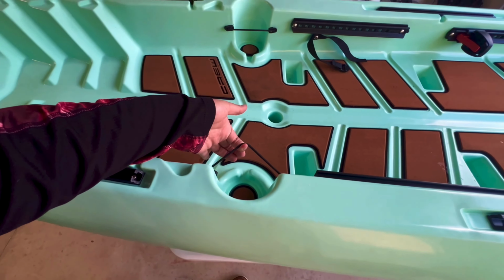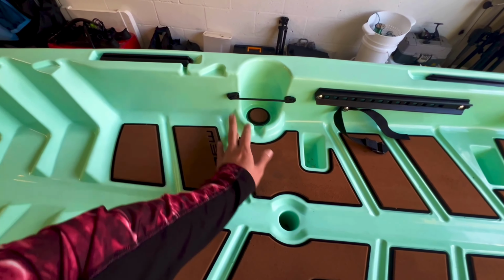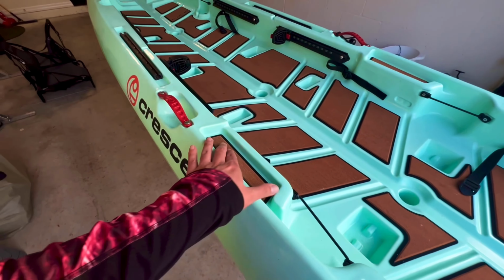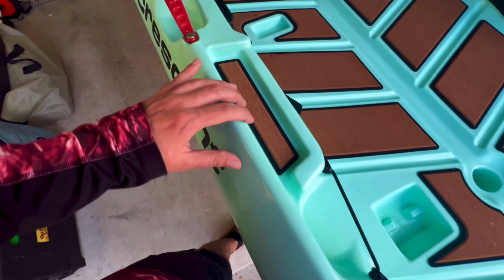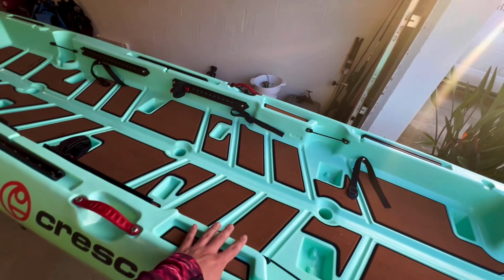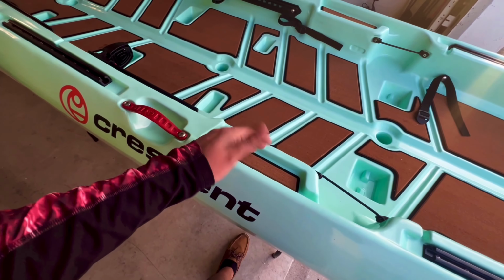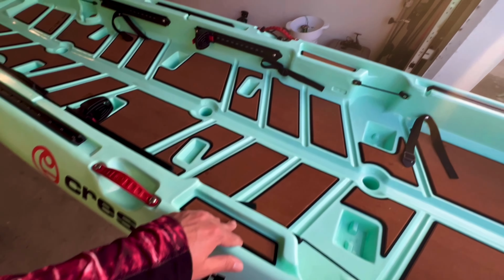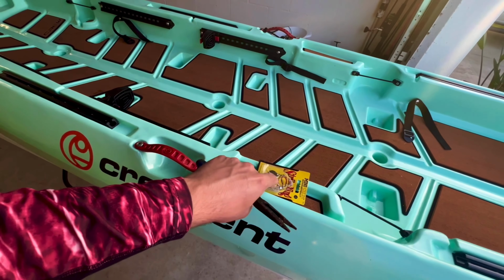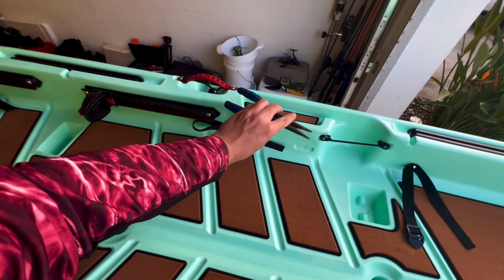So just them thinking of that alone is pretty crazy, because these are very nice molded cup holders. And another storage option you'll see, we have these little side holders right here, which I don't even know if they actually have a name for this, on both sides in the middle of the kayak. And you can put like your phone, your sunglasses, whatever you have on you. But for this example, we got some packaged tackle and then some pliers.